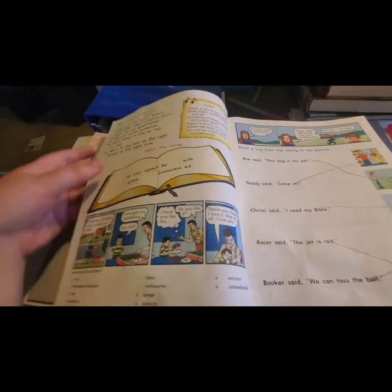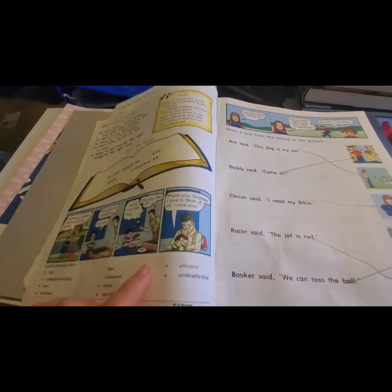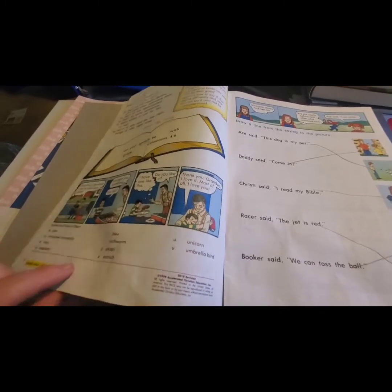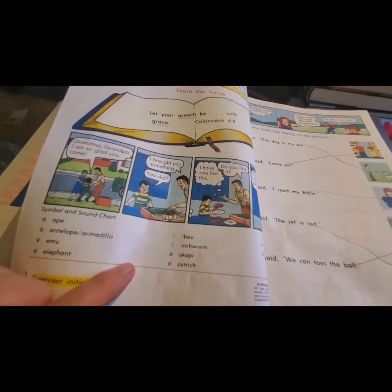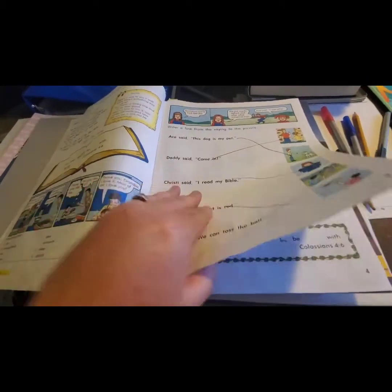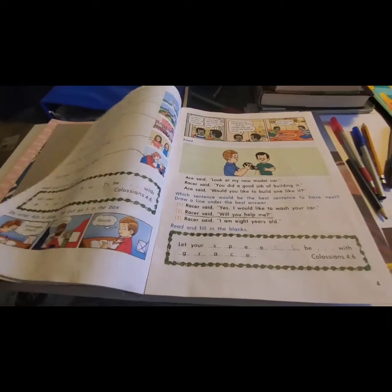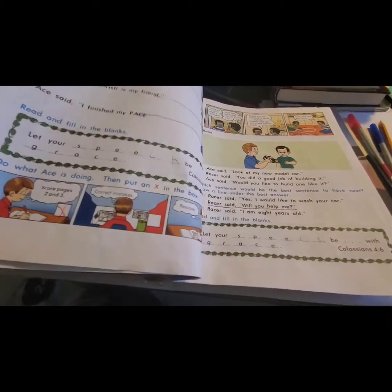They have the goals, and then the character trait, Bible verse, and then comic. And then here's a little chart, symbol and sound chart to help them. But that's what this looks like. This is English. And then same thing with the scoring.